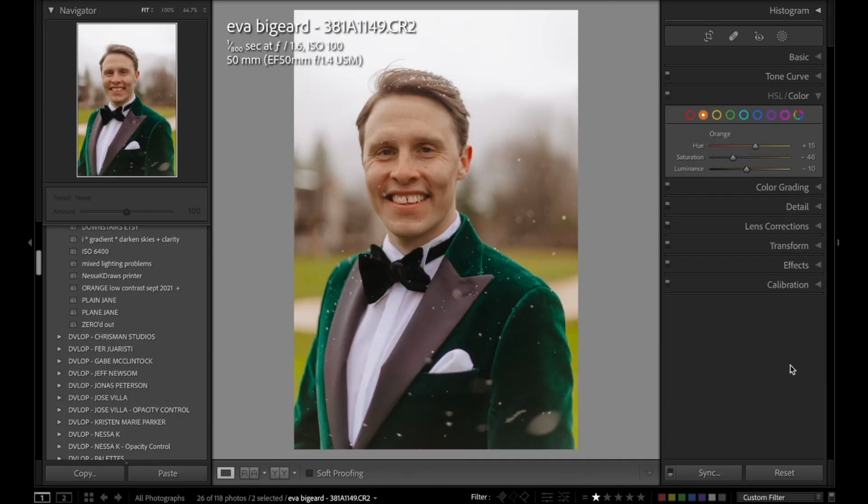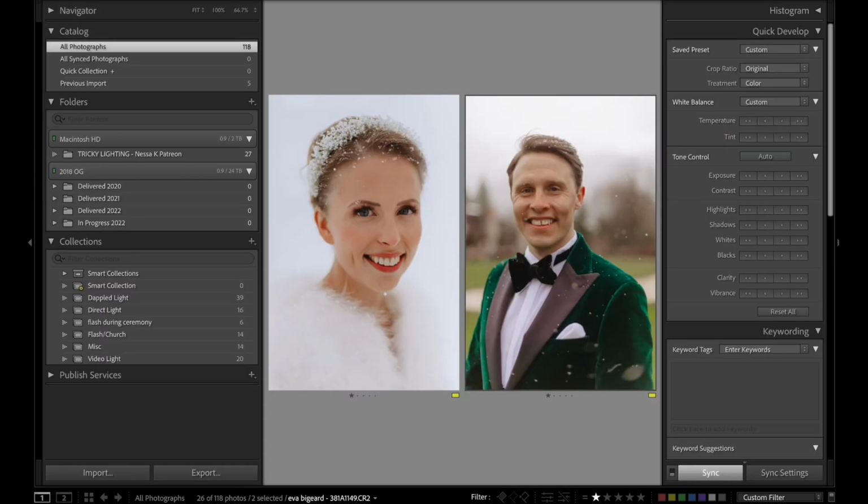I think that since her image is so soft, I'm gonna take that yellow because it's turning kind of neon, and I'm just gonna make it more green and desaturate it. And I feel like that is how I would edit those two images together. I feel like I just want the lighting to be a little bit different on him.